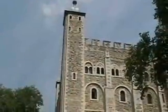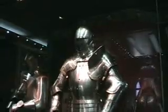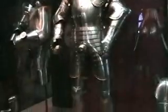The White Tower was also very interesting because inside they had all sorts of weaponry, armor, and anything related to war that you could possibly imagine. I particularly liked the armor of King Henry VIII.